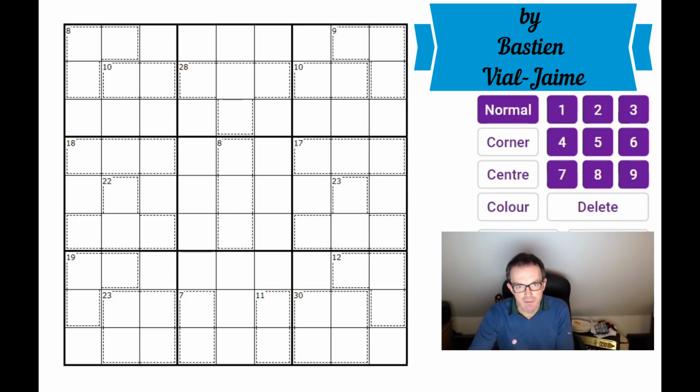Now it's Tuesday today and I thought we might have a look at this puzzle, which is a very old puzzle that featured on Bastien Vial-Jaime's blog about 6 years ago. And the reason I thought it looked interesting is it's a sort of partial killer Sudoku. So you can see that not every cell in this grid is in a cage. There are some cages dotted around, and the reason this attracts me is that I suspect this therefore has a very narrow solving path. We're going to have to discover exactly how Bastien has set this puzzle up in order to crack it. So I'm looking forward to trying it in a moment.